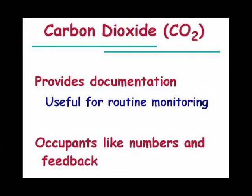So another thing about carbon dioxide, it gives you a number that you can interpret. People like these numbers. As you go around to schools measuring your CO2 on a routine basis, people see immediately that their room is breathing. Sure gives you a lot of credibility and gives them confidence that someone's paying attention. Whatever's being generated is being flushed out. So people love the numbers, and it's something we can interpret.